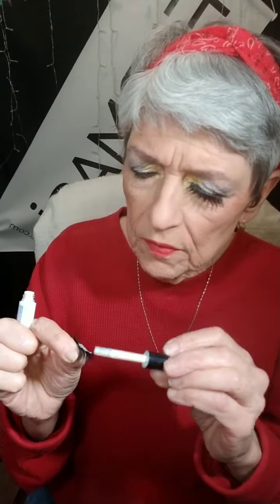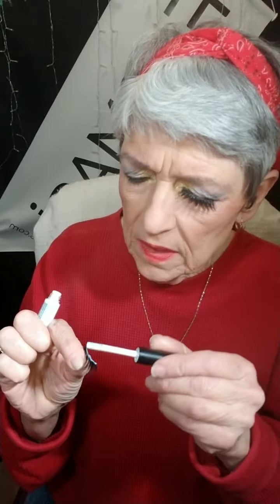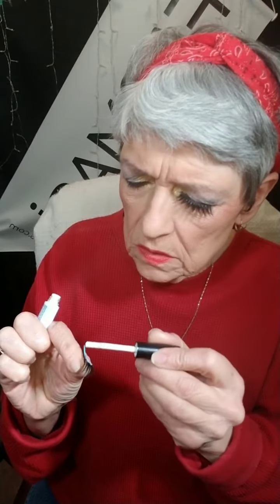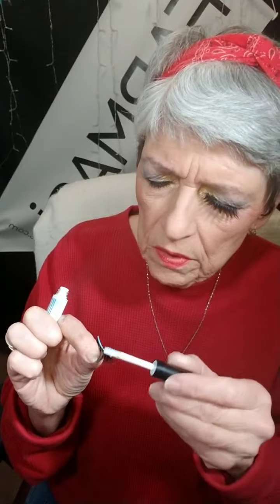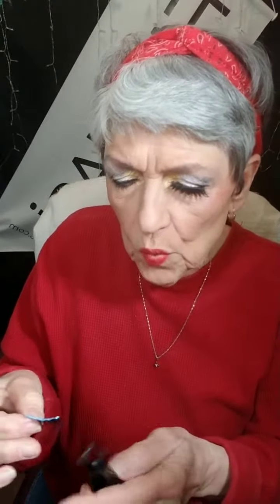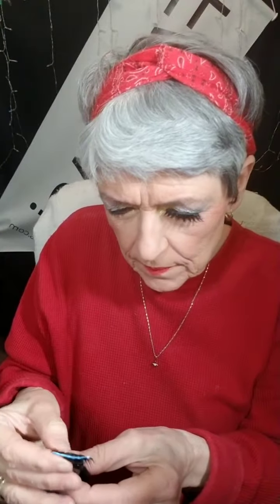This is really a different kind of applicator than Kiss. Kiss has, it's like a brush. I don't know what this is. Tap it on there. Okay. This is Duo Quick. Okay, 1001, 1002, 1003, 1004, 1005. A little longer than five, I guess.